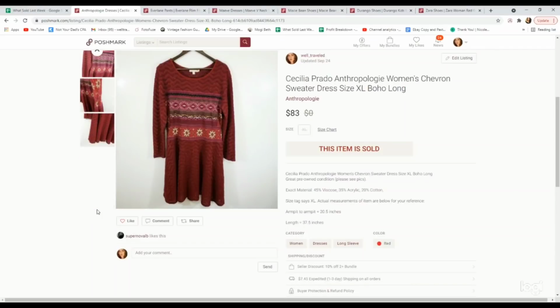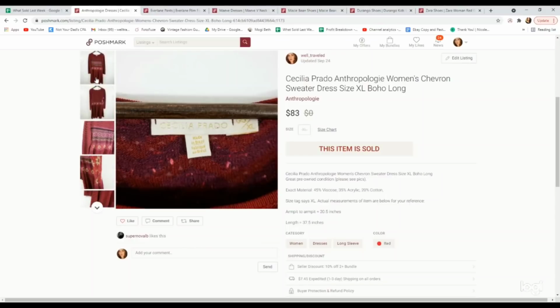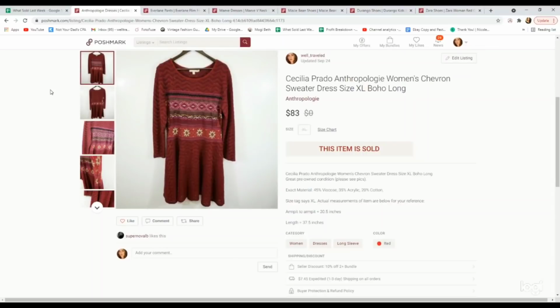This is an Anthropologie piece. The brand is Cecilia Prado, and I picked this up because it was Anthropologie. It was a size extra large, and it was a substantial piece. Really pretty sweater dress. And this one I have been sitting on for a little bit, but I did notice that comps were pretty high, so I was willing to wait on a high offer. And I ended up accepting an offer of $83 on this. So if you come across sweater dresses in Cecilia Prado, definitely worth taking a look into.